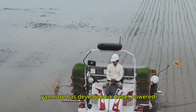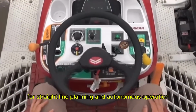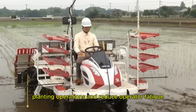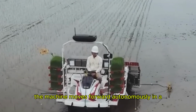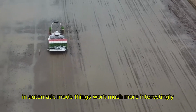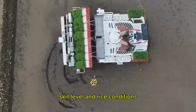Yanmar has developed a diesel-powered, high-density rice seedling planting machine that utilizes patented autonomous driving technology for straight-line planting and autonomous operation. This technology is expected to simplify rice seedling planting operations and reduce operator fatigue. In linear mode, the machine moves forward autonomously in a straight line, and turns are made manually by the operator. In automatic mode, things work much more interestingly. The two modes allow for different types of work depending on the operator, skill level, and rice conditions.